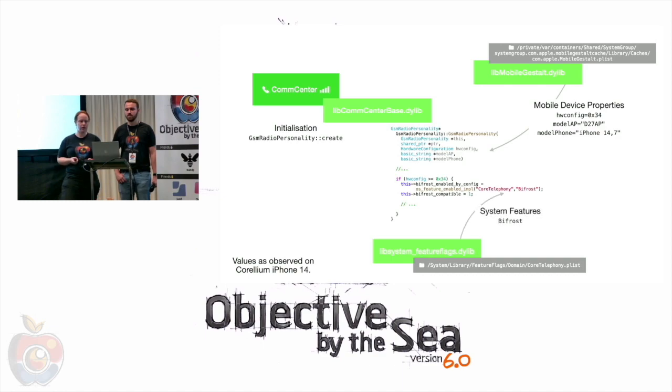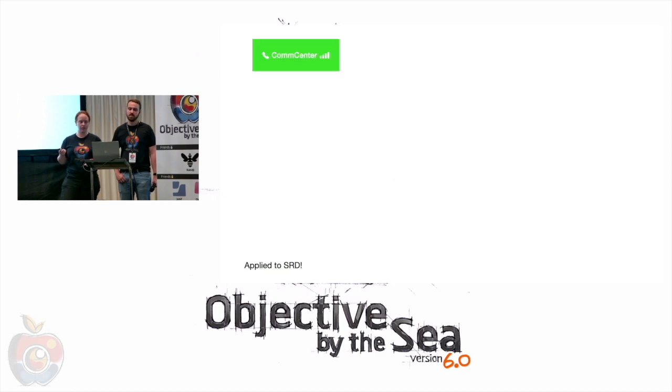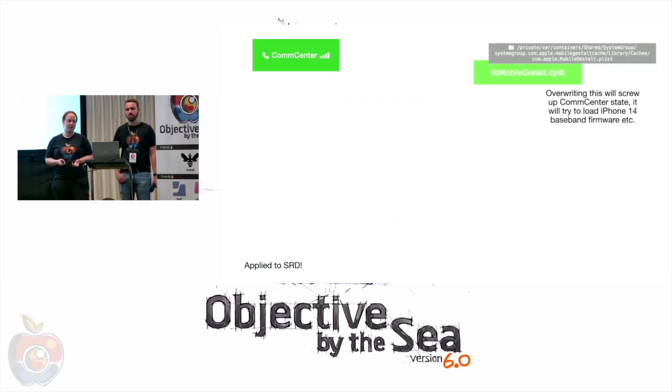So yeah, what do we do? We do the same on the security research device now. And on the security research device, if we apply this, my first idea was, I just rewrite that property list, the one that tells it you have hardware model hex 34. Just replace the number. But this actually goes wrong, because then the whole baseband, or the whole CommCenter, thinks, okay, we now have an iPhone 14 baseband. So it tries to load the iPhone 14 firmware, but cannot find it on the path, and a lot of weird things happen. So it's not as easy as modifying a plist.